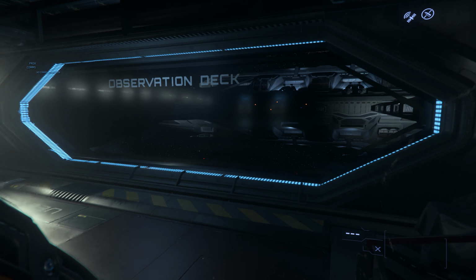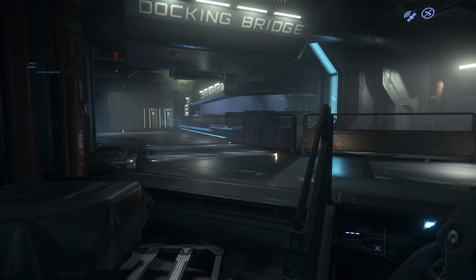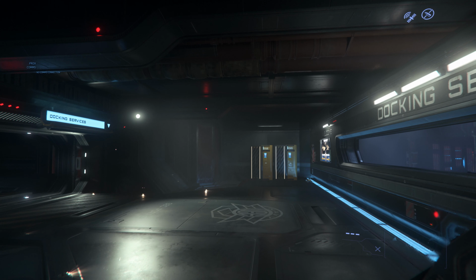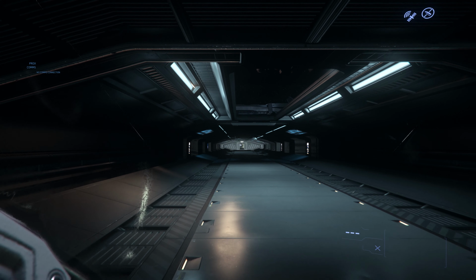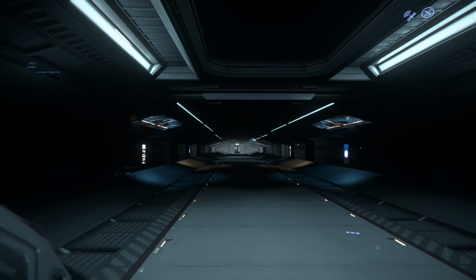So I'm going to let you guys see the outside there. And I loaded up a video for you guys that I dug up from Star Citizen's website where they go into little detail about this Javelin. All right, so I'm going to let you guys check that out, and I'll see you in a bit.